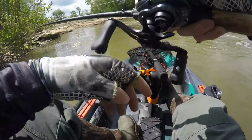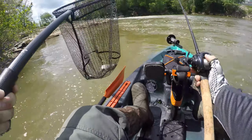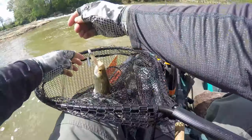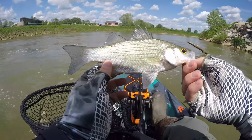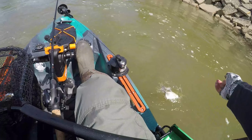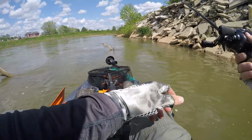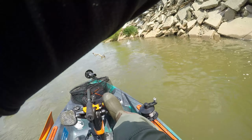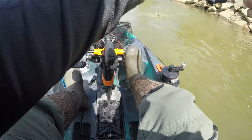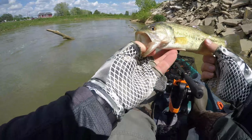There we go. This is our first catch of the day. We've got a little white bass. Oh, a little hybrid, looks like. Well, it's a hybrid, just not a big one. There you go, buddy. Oh, here we go, hooked up. A little largy. Awesome. There you go, buddy.